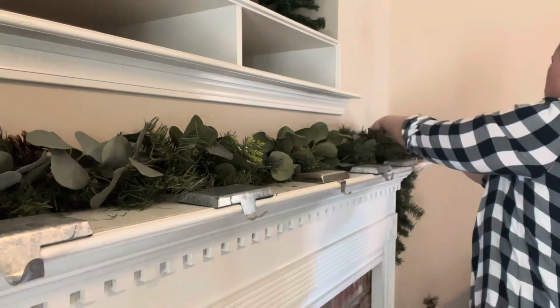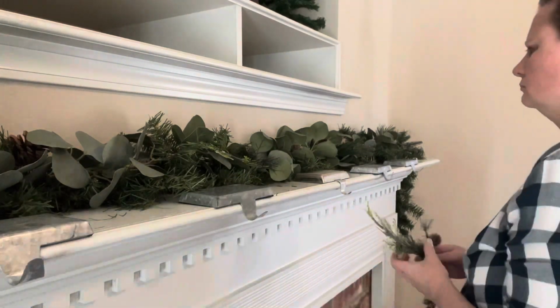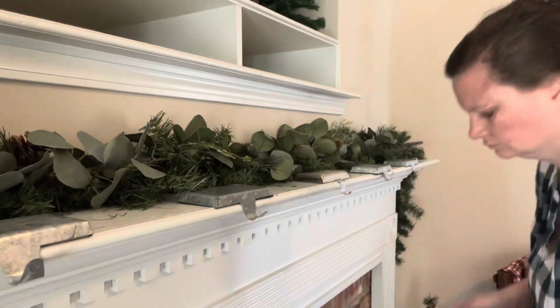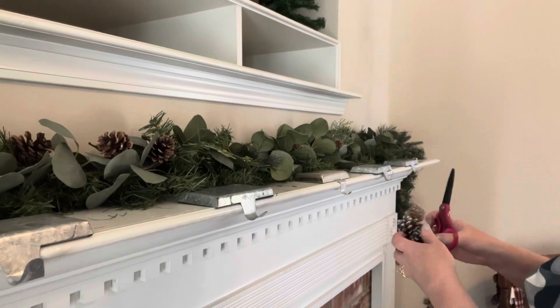And at this time I could not find where I had put the fairy lights. We have a ton of fairy lights left over from my mother and father-in-law's 50th wedding anniversary that we did last year. And so I saved them, because I knew I wanted to use them in the mantle and other places, and I could not find them, but I do find them later.